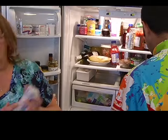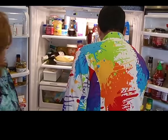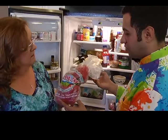Let's use some of this. Okay. There's something about salmon and cream cheese that's great. Peppers are great, goes with everything.